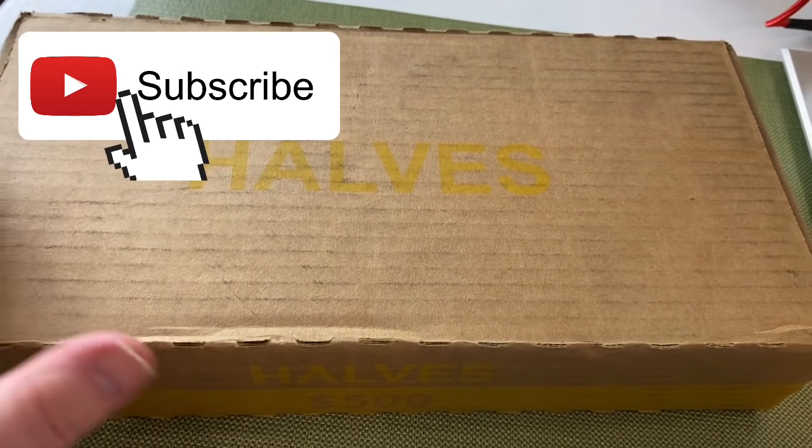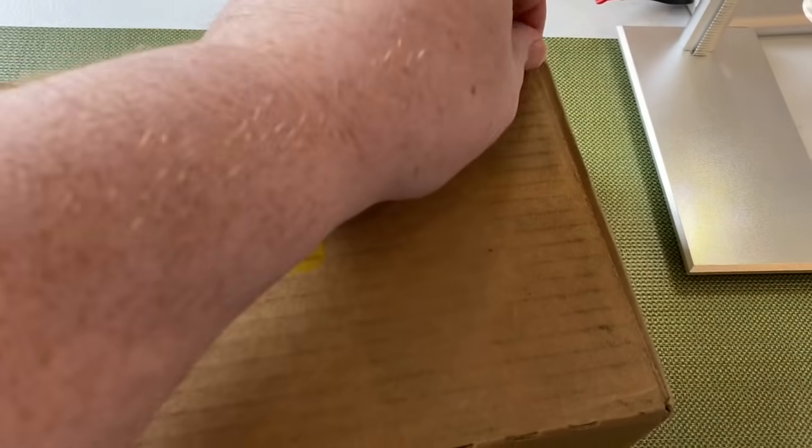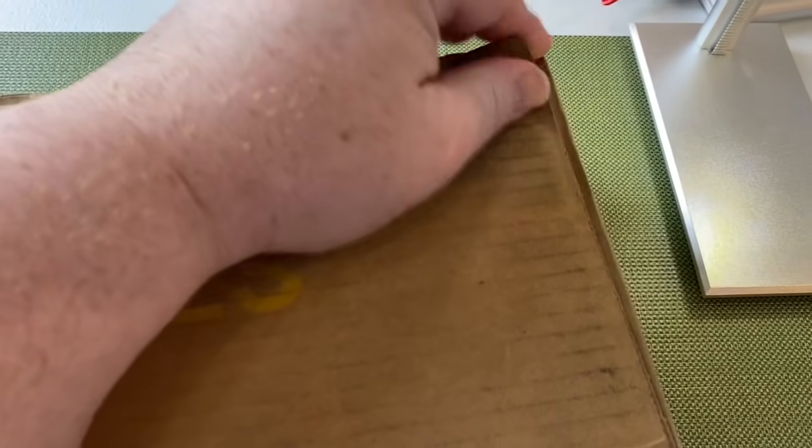And what we got here is the first box of half dollars my bank was ever able to order for me. So we're gonna open this up together. I don't know what we're gonna find. Maybe we'll find some proof coins. Maybe we'll find a double die.